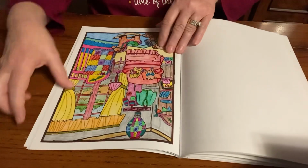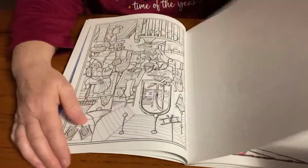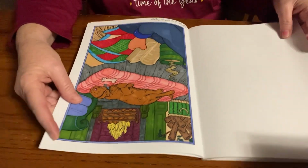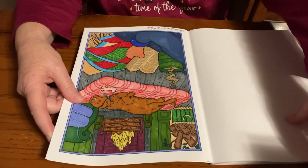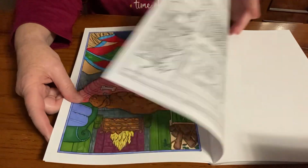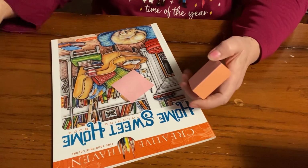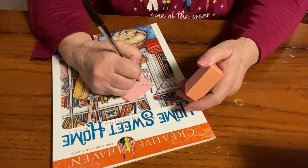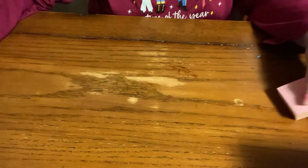Oh, there's another one towards the back. There is 6. Oh, I like that one. Try to remember doing that one. That took me a long time. And there is 7. I remember doing that one too. That one took me a long time. So that is 7 pages out of that book. That's not bad. At least you know that you kind of got your money's worth when you do something like that.